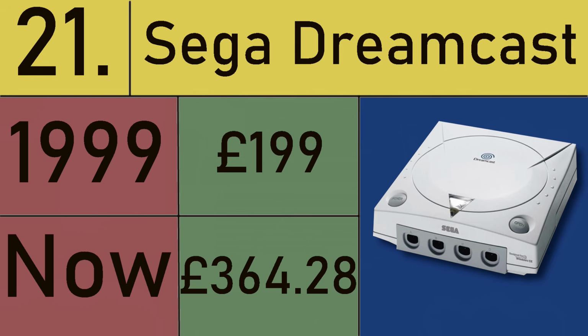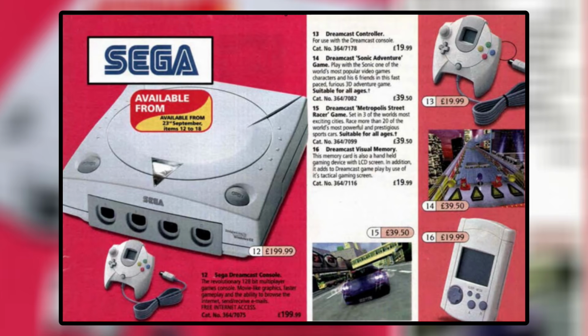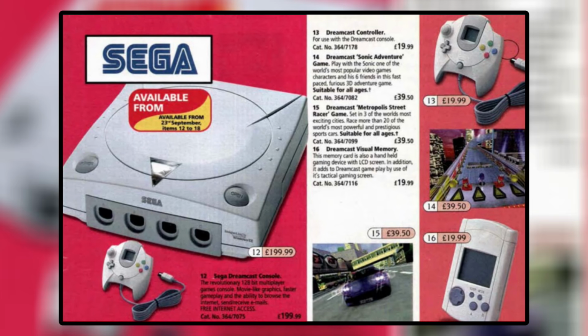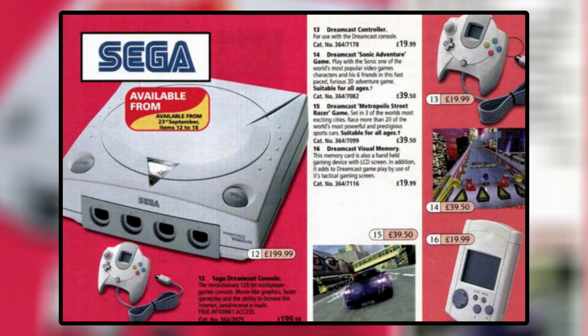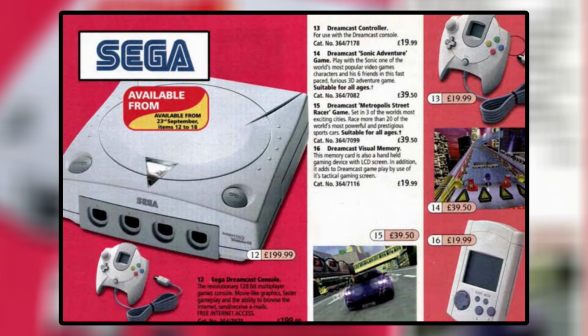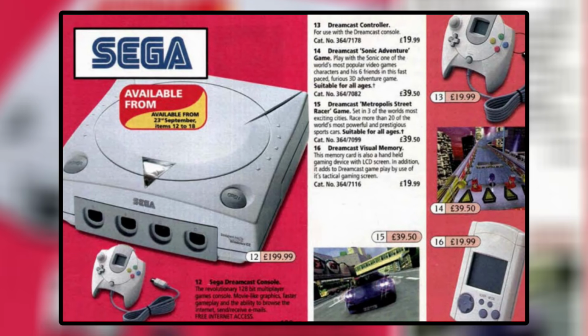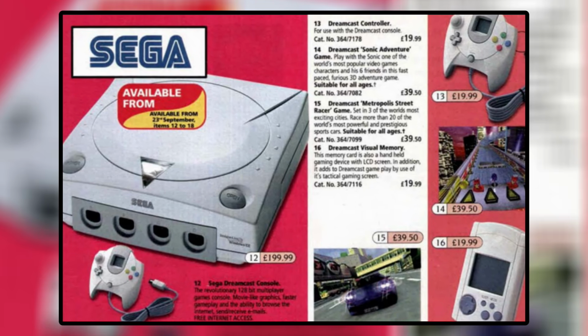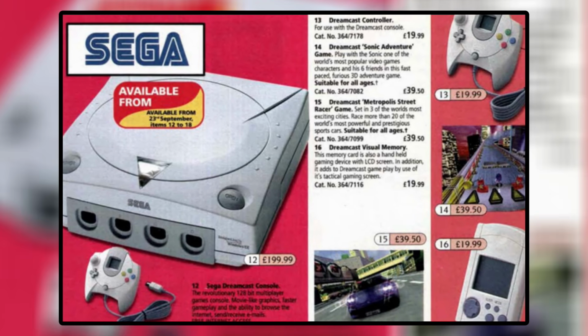Number 21. The Sega Dreamcast. Just look at it. I mean, just look at it. One of my favourite consoles up next, the fabulous Dreamcast. A victim of its lack of privacy protection and the behemoth known as the PlayStation, this was and still is a wonderful console. Quite pricey though at £364 now, and it's interesting to see that on this page that the controller and the virtual memory pack cost the same amount, which would be £36 today.